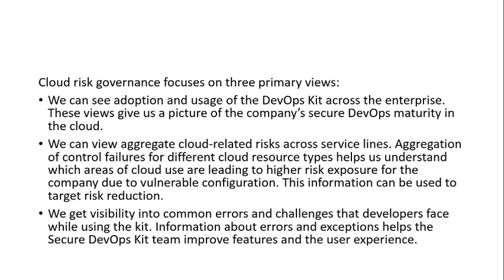Cloud risk governance focuses on three primary views. We can see adoption and usage of the DevOps Kit across the enterprise. This view gives us a picture of the company's secure DevOps maturity in the cloud.